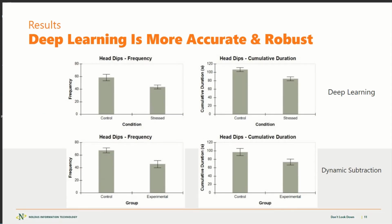Now, last thing I want to show you is, as I said, the deep learning is more accurate, better able to detect the nose as the animal looks over the edge. And you see that when you look at the frequency and the duration of the head dips. Head dip is when the animal looks over the edge and literally looks down over the edge of the maze.